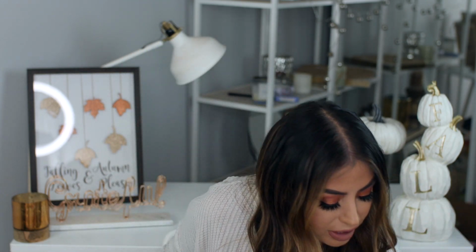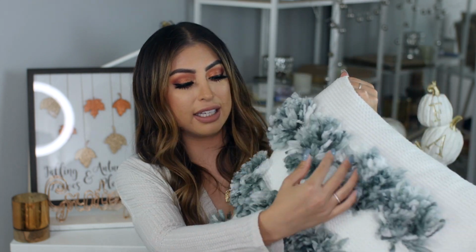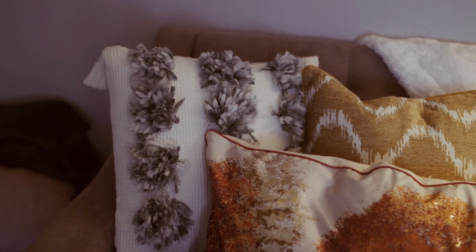And then I got a few more things. Actually, these ones are from Home Goods. I got 2 of these pillows. Again, it has the blues and stuff to match the rest of the decor that I picked out. And then the last pillow, because I do have a ton from last year, so I'm gonna use some of those. I'm gonna take them out from the garage.